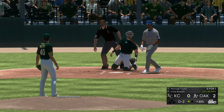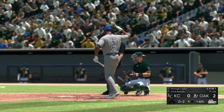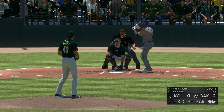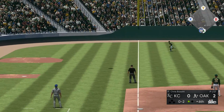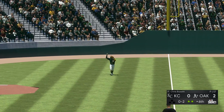Now a swing and a softly hit ground ball. Another 0-2 coming. Fly ball right down the line in left. Kemp is in pursuit, and he makes the catch in the corner.